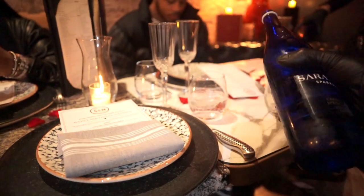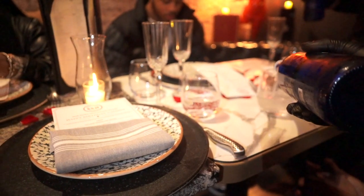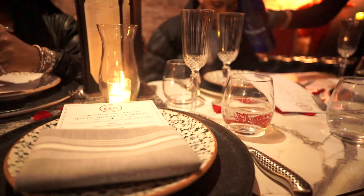Literally had the best time. I went to the steak market in Atlanta, a restaurant that was on my list. I went for a friend's birthday dinner, and it was the best experience, like top tier experience.